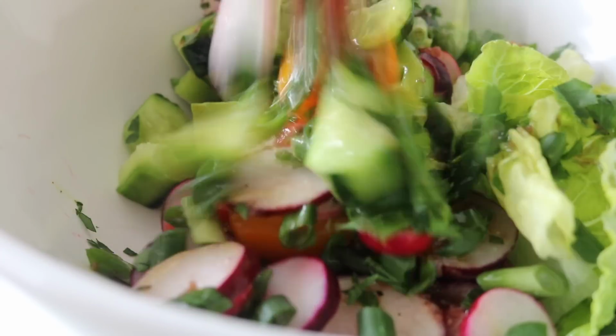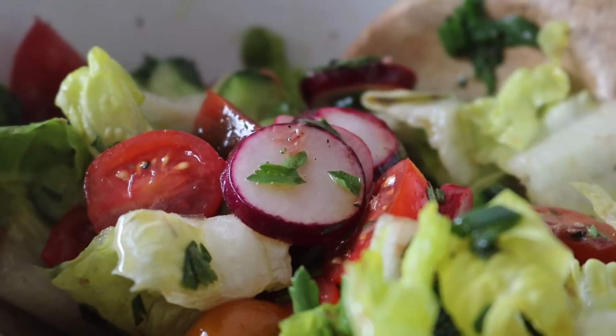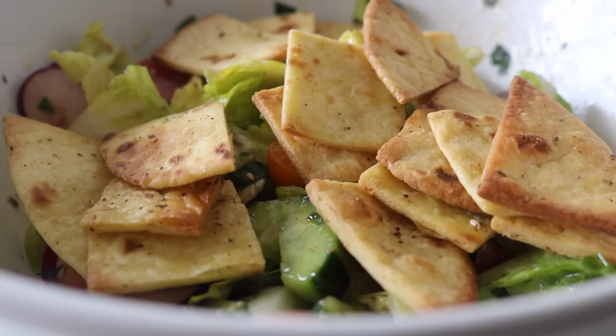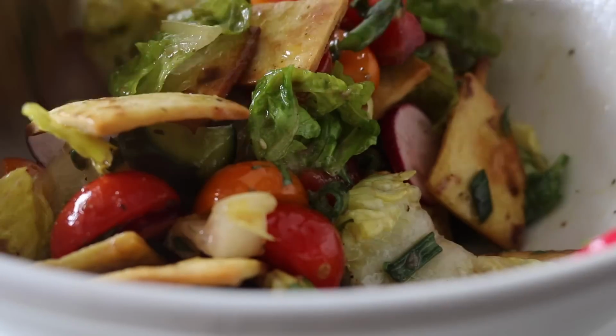Usually I add the toasted flatbreads on top. I don't know why I mix them through, but you can do it whichever way you want. But I just prefer them to have that extra crunch. So yeah, next time I will definitely be putting them on top.